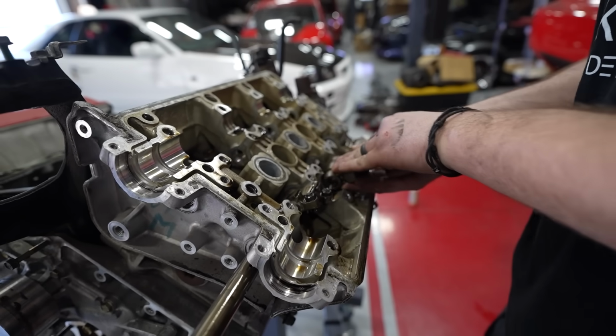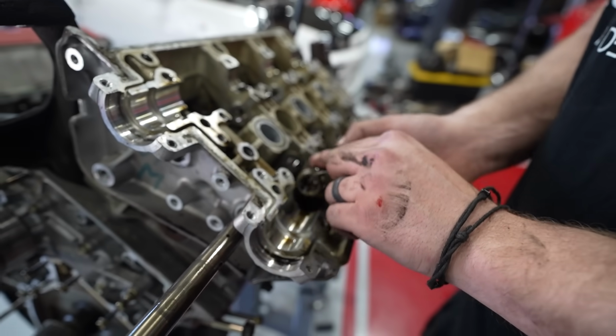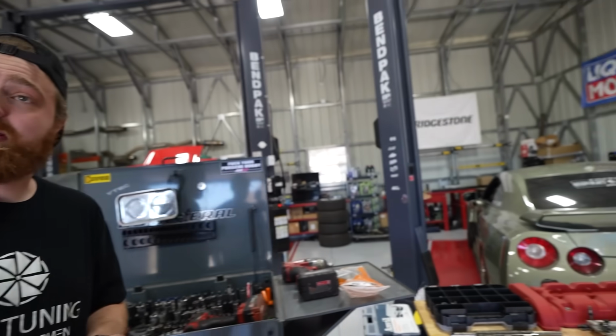Keep going. There you go. For this side, let me do it all over again on the other side. Look at that. That's insane. Boom goes the dynamite. This is the moment you're gonna see everything.